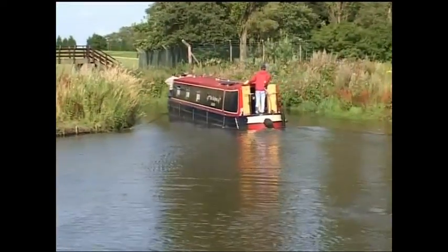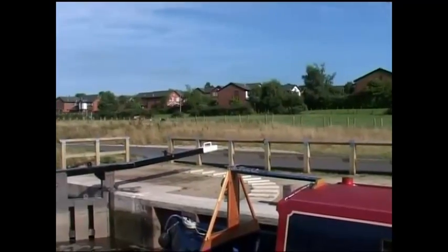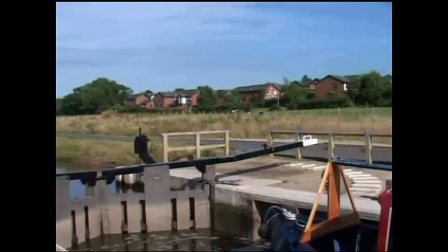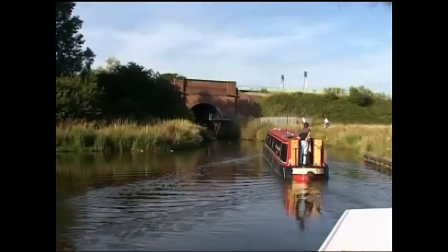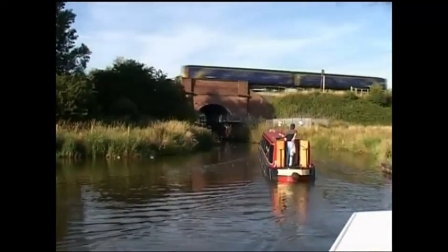The Millennium Ribble Link operates on a one-way working basis, with boats going up on certain designated tides and down on others. Such is the popularity of this new waterway that passages up and down must be booked several months in advance.